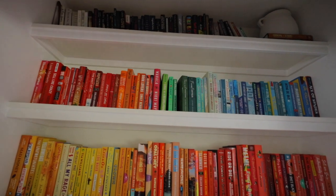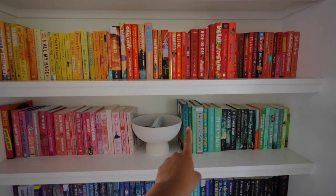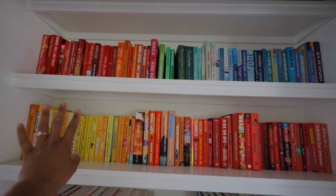We have officially finished the bookshelf, so let's recap on what I finished and changed around. So this bookshelf is finished and full to the brim. This does not have my TBR anymore. You can see the color coding is back, which is so nice, and it's color coded everywhere else.